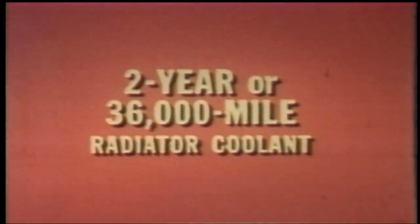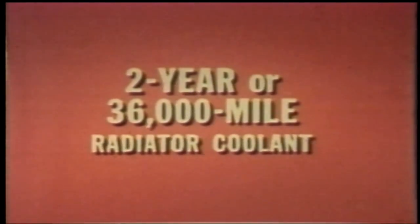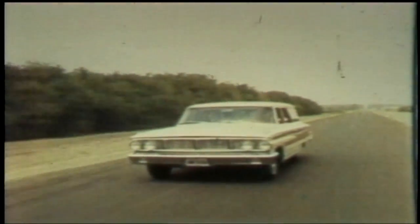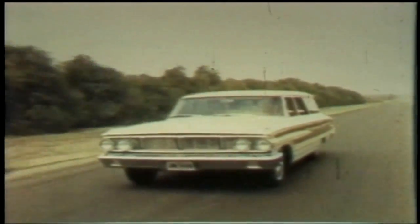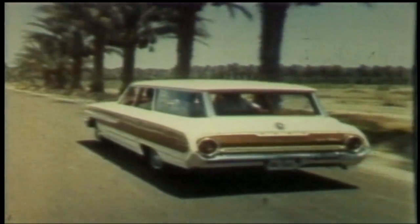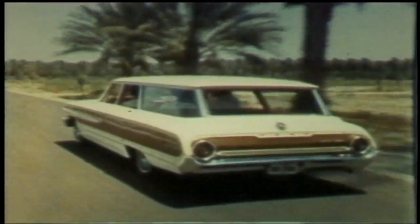There are more service savings from Ford's 66-plate long-life battery, from Ford's brakes, which adjust themselves automatically and stay adjusted for the life of the linings. There are service savings from Ford's factory-installed 2-year or 36,000-mile radiator coolant. Everything that's new in the '64 Ford cars is new here, too, in the 1964 Ford Squire, the champion of Ford's traditional wagon leadership.